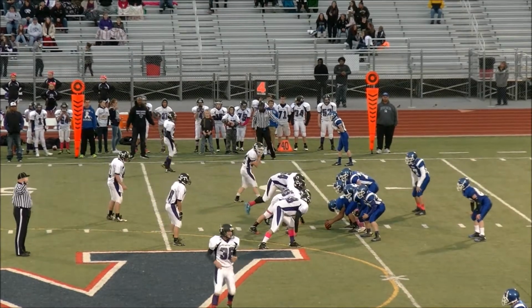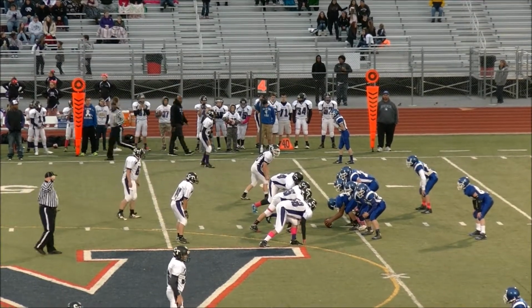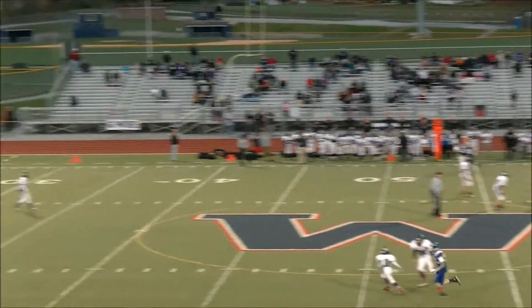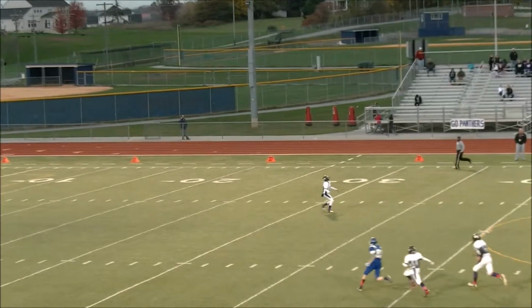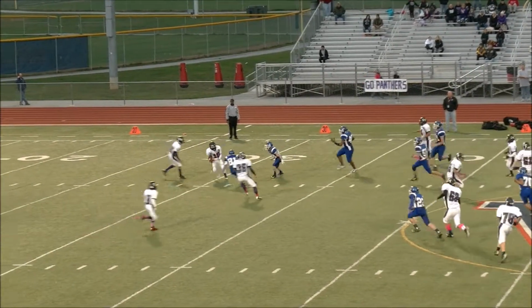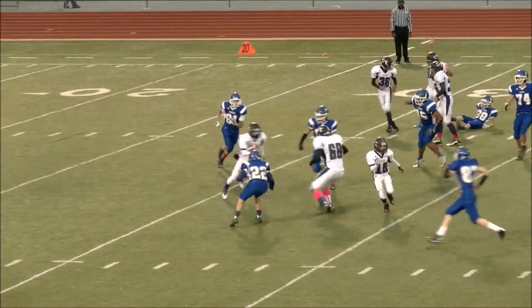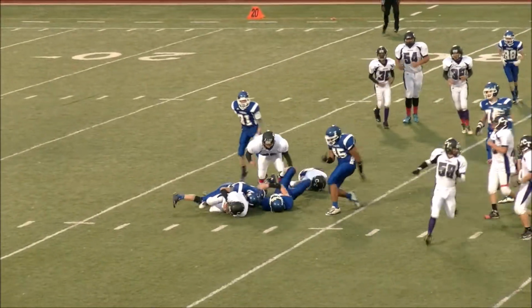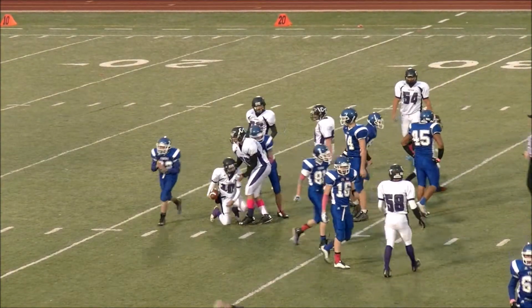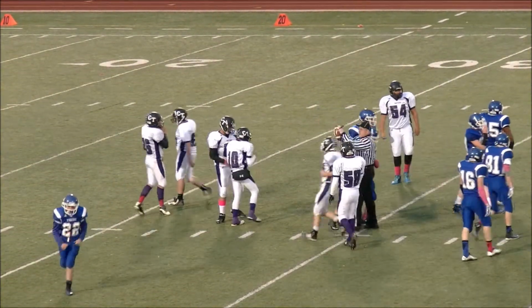Trent drops back deep, number 10, to receive the punt. Now I'll tell you about Trent, he's a speedster. He gets to the edge, say goodnight. And Trent takes it. Dances a little bit, looking to get to the edge. Finally taken down about the 33-yard line. First down 10, Charlestown.